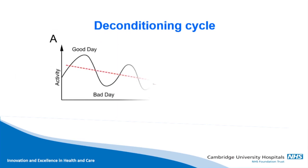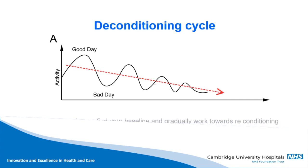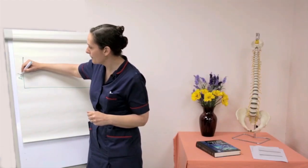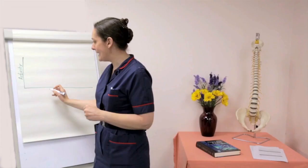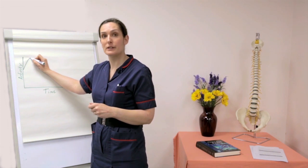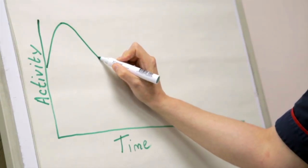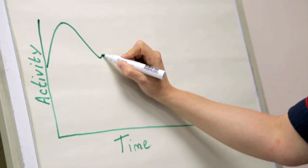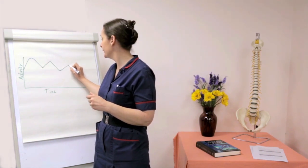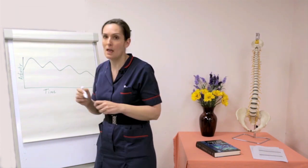Unfortunately, over time, this tends to lead to what we call a deconditioning cycle, and you can see a picture of it here. I'm going to draw one here for you. So here is our activity levels. And here is time. So as we've said, we start off with an activity level here. We have a good day, so we try and do a lot, but then we need to have a rest period in order to recover. And then over time, our activity levels get lower, the rest periods get longer, and the dip in between good days gets lower. And what we're trying to do is reverse that cycle and recondition ourselves so that we can gradually increase the amount we can do without causing our pain to flare.